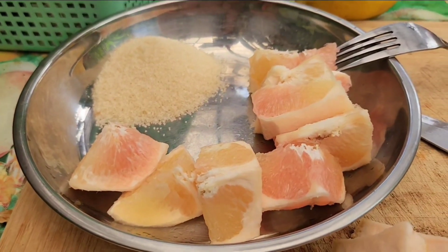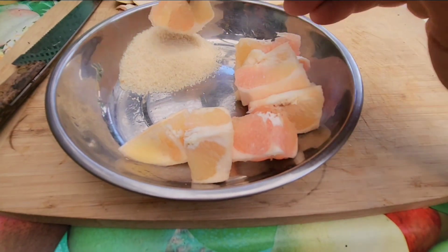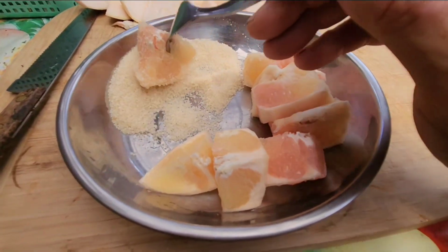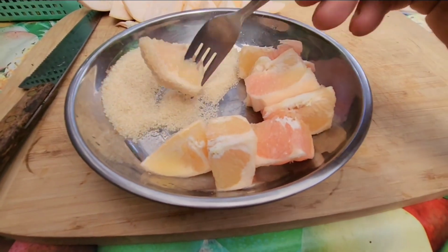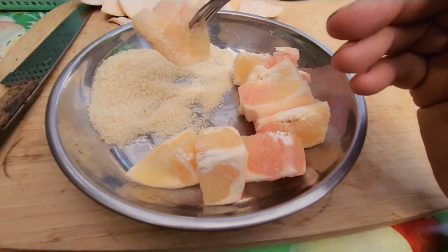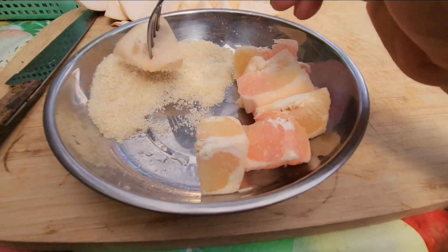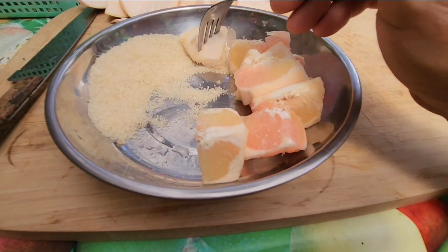And now we're gonna enjoy our grapefruit. So this is how I do it, guys. I just grab the grapefruit, right? And I coat it with sugar. I know many of you in India, Indonesia, Malaysia, Philippines, Thailand, Cambodia, you love to dip fruit into salt. Not me, guys. I'm a sugar lover, not a salt lover.